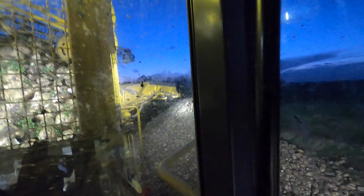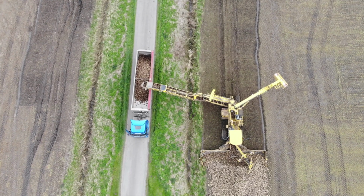Well, I don't think you can get the beet any closer. No, I can't get the beet any closer. No, that's the worry. Well, it's not much of a worry. We did it all on last year, didn't we? Up there a bit, so I think we'll be all right.